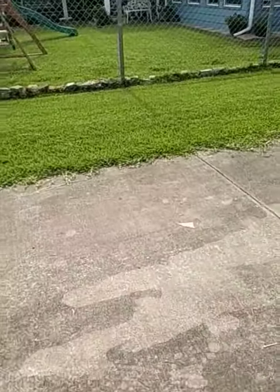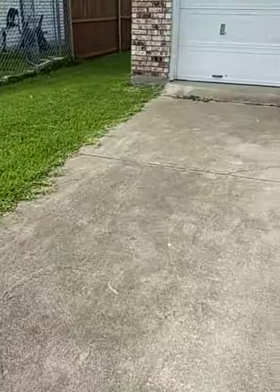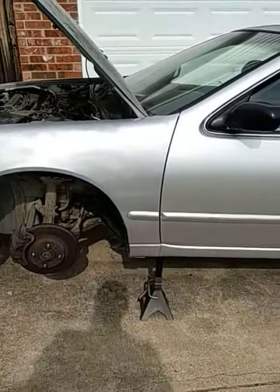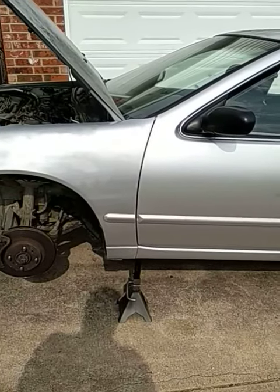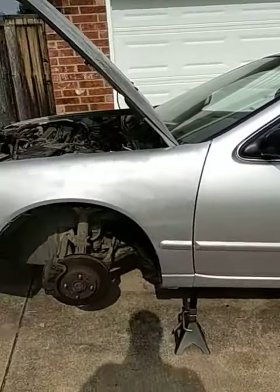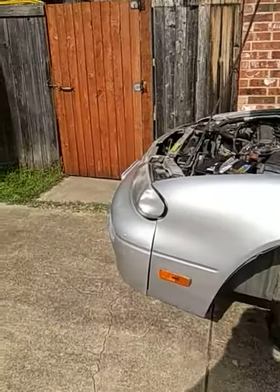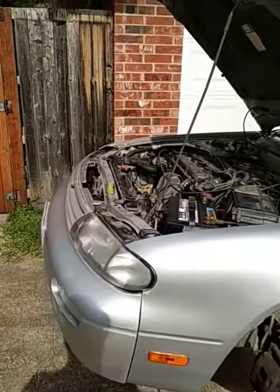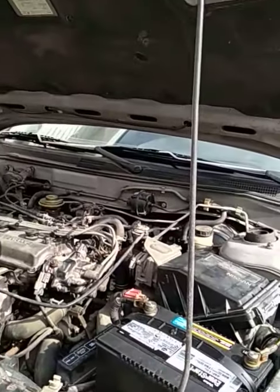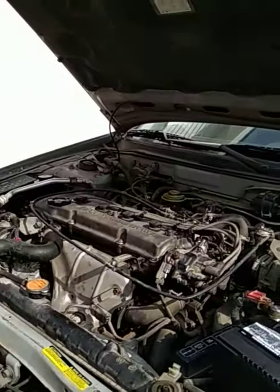Lots of work to go in the next weekend. I've got new struts, new brakes, new control arms. All the stabilizer stuff's going to be replaced on the front end, and I'll do the work on the back end if needed. I haven't looked at that yet to know what's wrong, but this car starts and runs great after repairing the fuel pump problem.